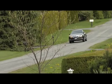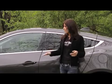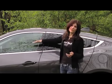So I'm standing next to the ZDX, and even though from a distance it looks like a sporty compact vehicle, you get up close to it and it's actually quite large. The belt line is above my waist. All they've really done is just squish down the roof.